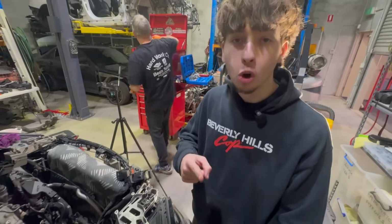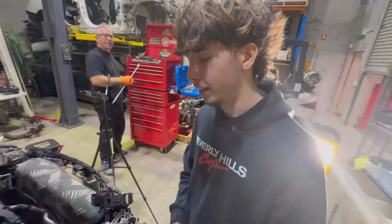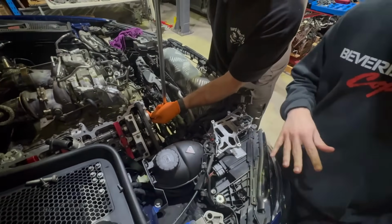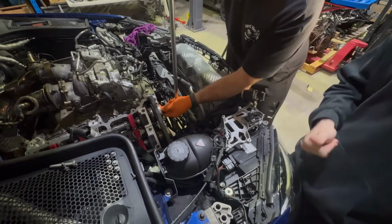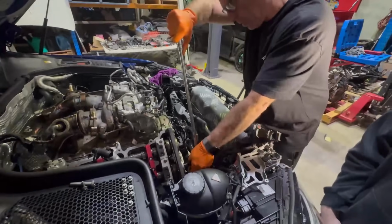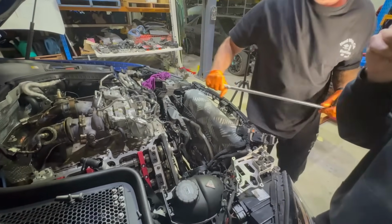13.2 Nm, that thing is torqued. Ain't going anywhere. 45 degrees more. We're not giving up. Just at 13.2 foot-pounds.